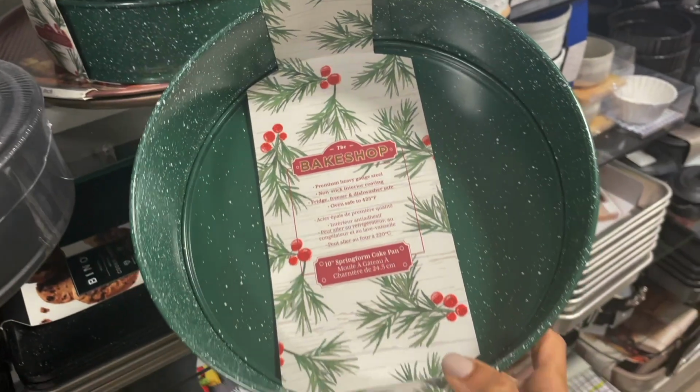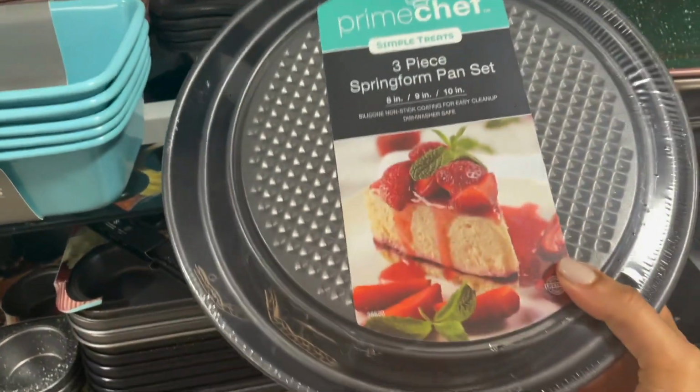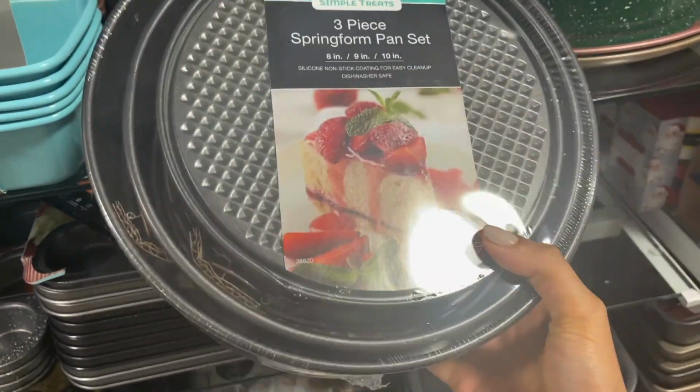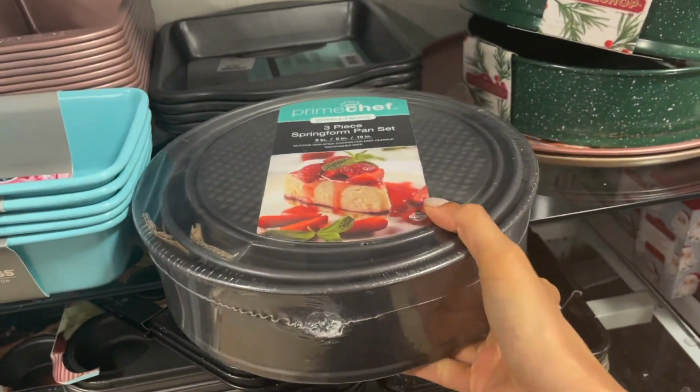So let's start with the Home Goods because that was the first place that we went to. The first thing that I noticed when we went into Home Goods were the pans. One baking pan that was green with little flecks of white in it. It was very Christmassy, very pretty. Definitely something that you look at and you're like, ooh, I'll get that. And then that was $6.99. And then they had another set of just plain silver, same kind of pan. It was the one that has the spring in it. That was $9.99 for 3 pans.